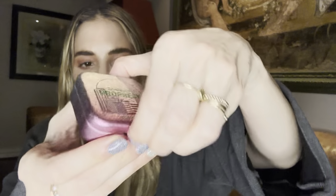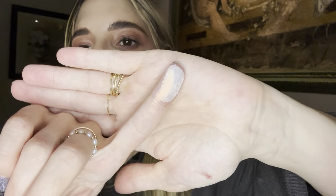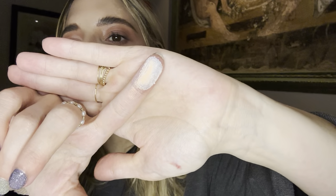And the last one, which is my favorite, is the Prophecy Highlighter. I don't remember why it was my favorite, but I think this was the newest one. This is crazy. I don't know if you, oh, see there, you can see it is insane. Look at that, you guys.